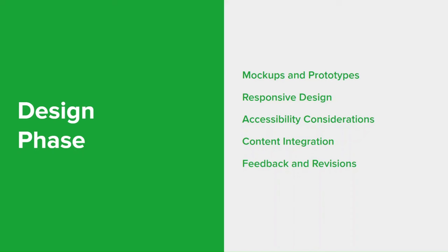Design iterations based on client feedback are a natural part of the process. Designers will make necessary revisions to ensure that the final design meets the client's preferences and objectives. And then once the design has been refined and aligns with the client's expectations, the client gives final approval for the design before moving on to the development phase.